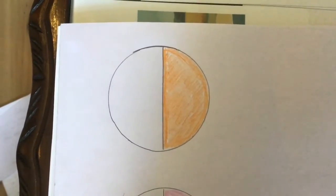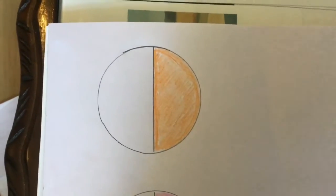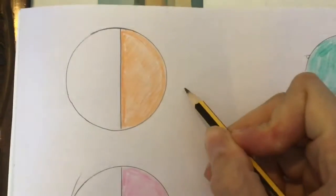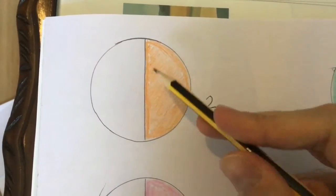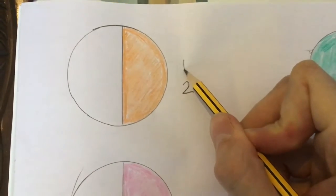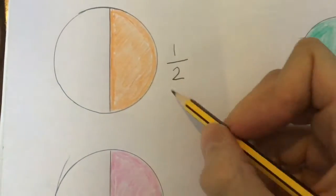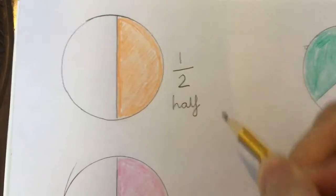So we've got a whole circle, or it could be a pie, or it could be a pizza, and it has been chopped into two equal pieces. So I'm going to write that down. Two equal pieces. Now if we have a look here, one of the pieces has been shaded in orange. So I'm going to write that down. One out of two pieces has been shaded in orange. We call this a half.